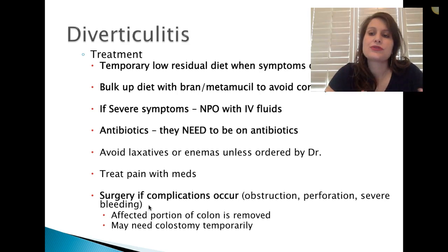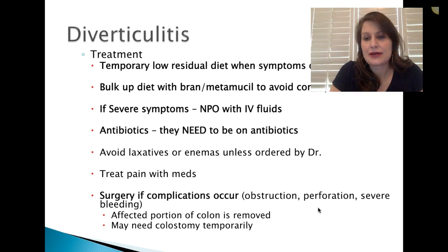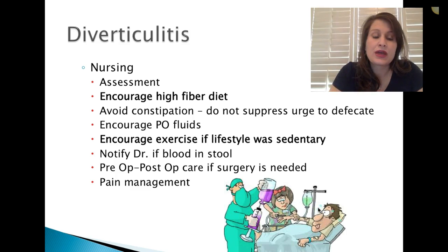So surgery is reserved for if they have an obstruction, perforation, severe bleeding, anything like that. And if that does happen, the affected portion of the colon is removed and they may need a colostomy, like a colostomy bag, temporarily, but it might be something that they can go in later and reverse and go ahead and reconnect the bowel and allow them to have normal bowel function.